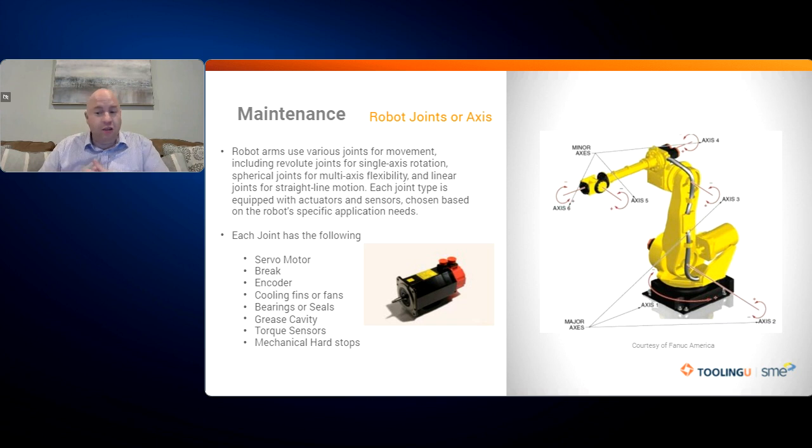You have bearings and seals that are very important. When it comes to FANUC or Yaskawa, there are specific places that you need to move the joints of the robot to in order to grease them properly. Those are things to be aware of, the bearings and seals, especially when you start going up to the different joints.